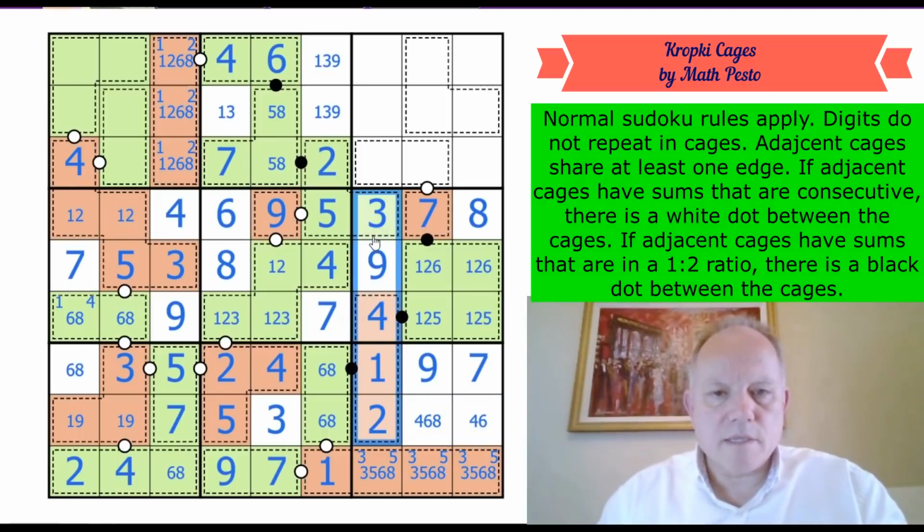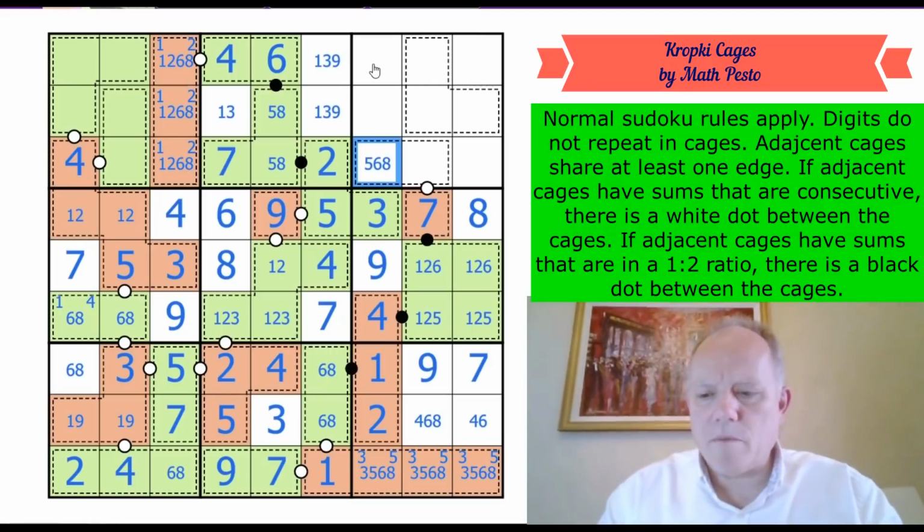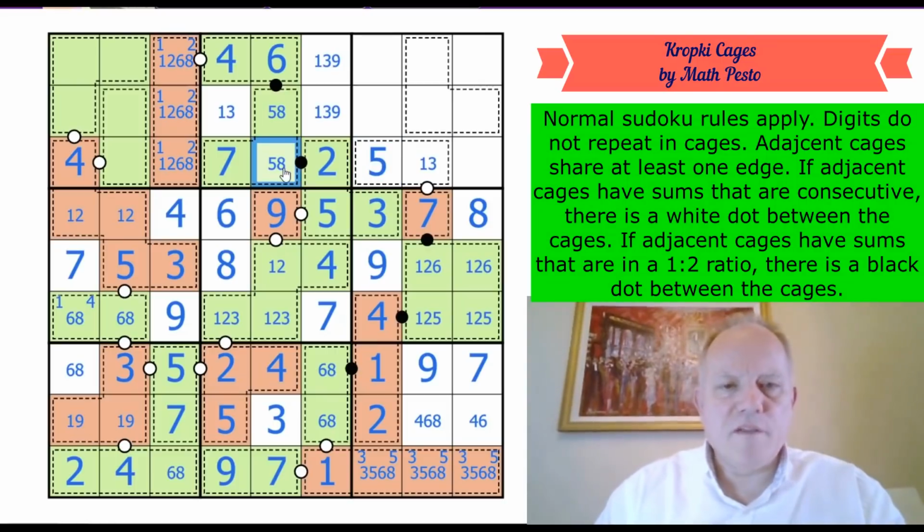Okay, so let's... this cage, which is consecutive to 7. So it either adds up to 6 or 8. And this is 5, 6 or 8 by Sudoku. Well, it can't be 8. And it can't be 6 because that can't be a 2. So it's a 5. But this is uncertain. That's a 1 or a 3. But that 5 sorts out that as an 8. 2, 5.